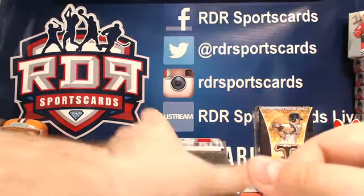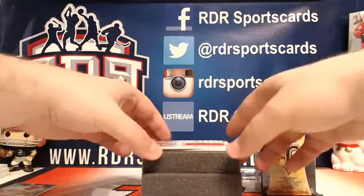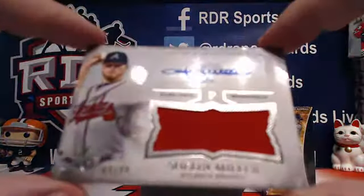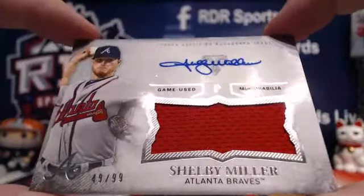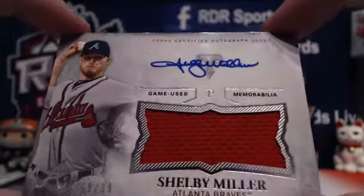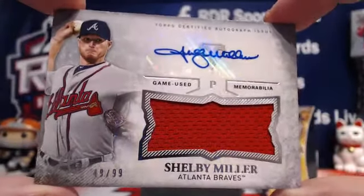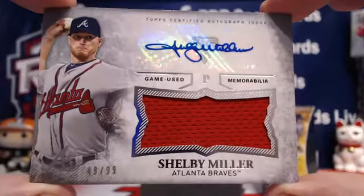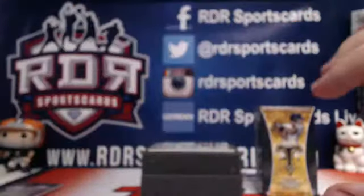All right, first up, our autograph for the Atlanta Braves, Shelby Miller, 49 out of 99. That is an amazing autograph. That is a beautiful, beautiful showcase of penmanship. 49 out of 99, single color patch.